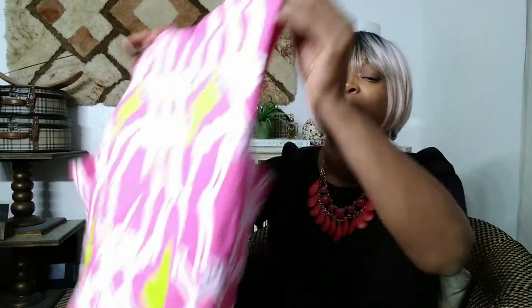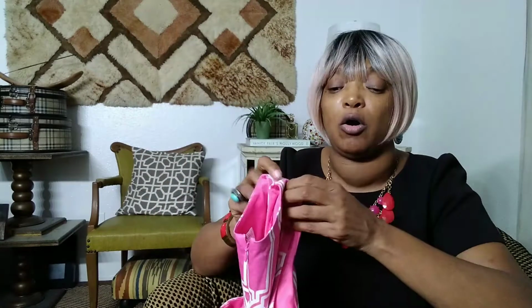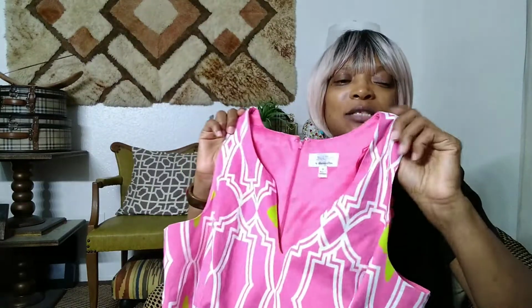Because 9 times out of 10, if you don't look at these items thoroughly, when you get them home, you will find out there's a missing button, there's a broken zip, there's a hole somewhere, there's a stain somewhere. So even though you're getting these items at a discounted price, you want to make sure you're not purchasing something that as soon as you get it home, you're going to throw it away.